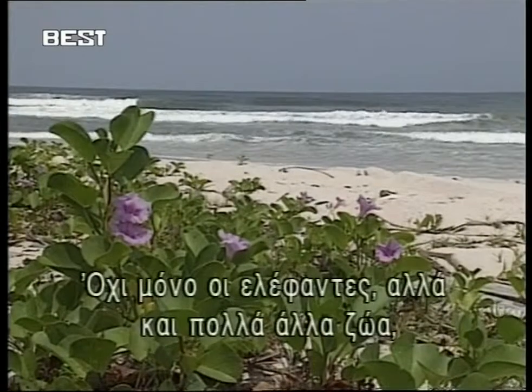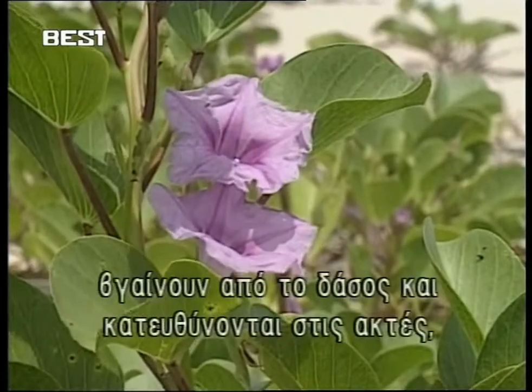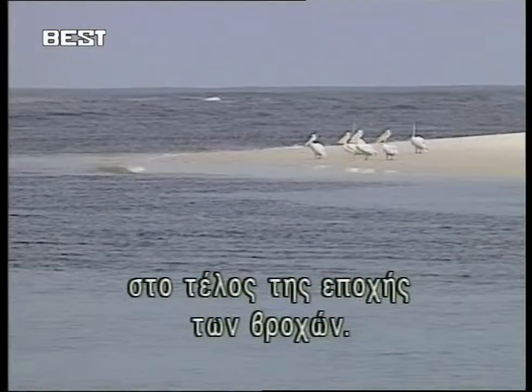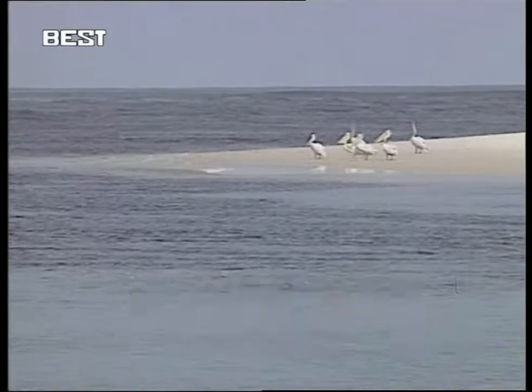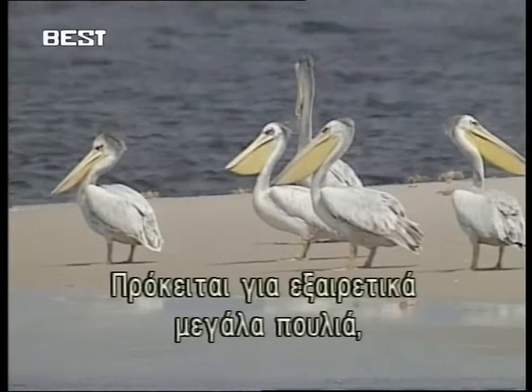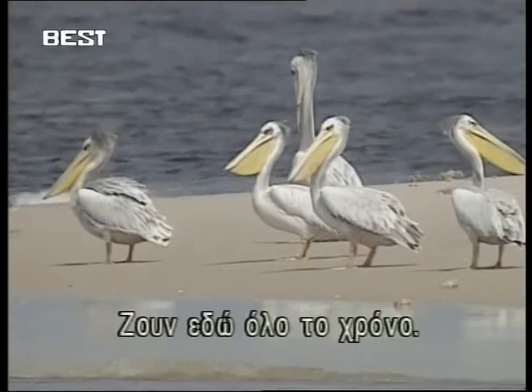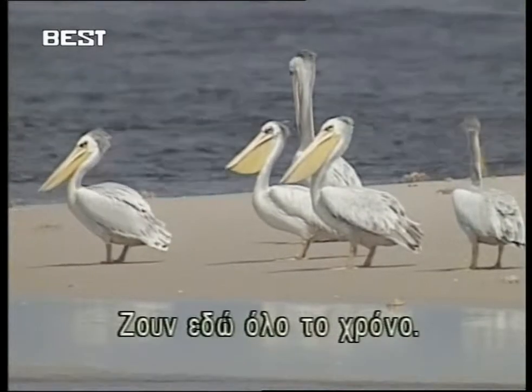Not only the forest elephants, but also many other animals emerge from the forest and onto the coastline at the end of the rainy season. The red-rumped pelicans are a typical example. They are extremely large birds, measuring about 1.5 meters long. They live here throughout the year.